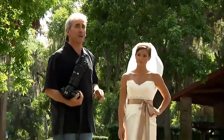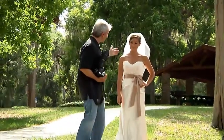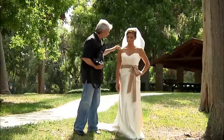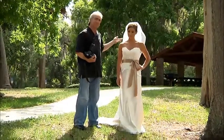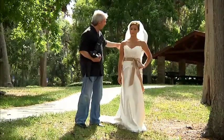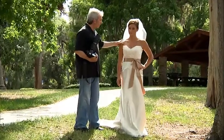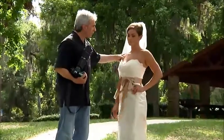We've talked a little bit about that. We're going to talk about it a whole lot more, but I just want you to see how beautiful she looks here. Now, there are a couple of little highlights here and whatnot. That's not a big deal to me. I'm looking at a properly exposed face, a beautifully lit veil.